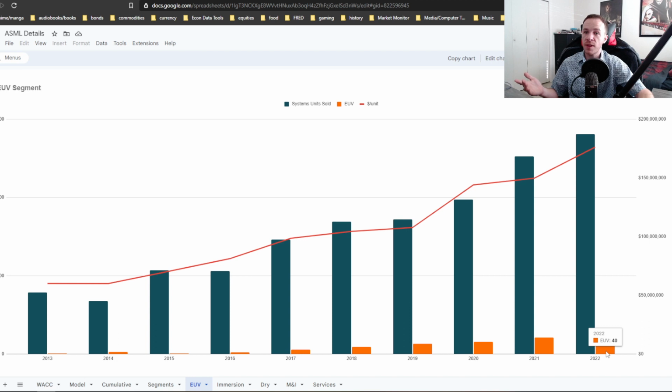We already saw that the EUV made up like 33% of the revenues. But as you can see right here, it makes up less than 10% of the total units that they sold in 2022. Was that like 7 to 8% or something like that? Just showing that, wow, 33% of the revenue comes from 7 to 8% of the total units that they're producing.